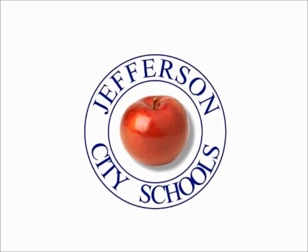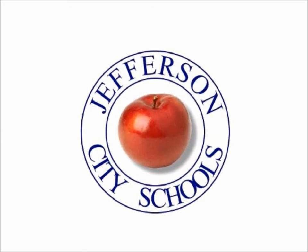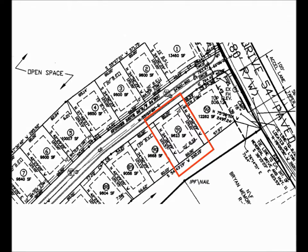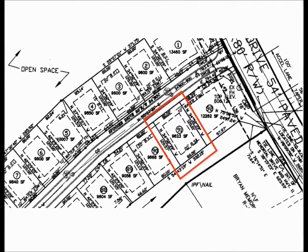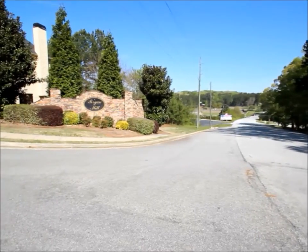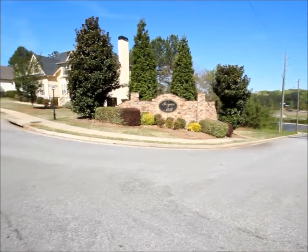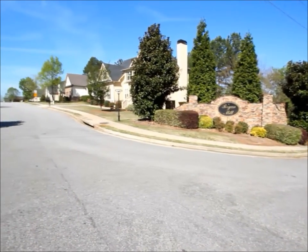This home feeds into the prestigious Jefferson City School District and is located on an extremely easy to maintain level lot, less than a half acre in size. Bryan Mill is a newer community in Central Jefferson, featuring an assortment of homes and floor plans.